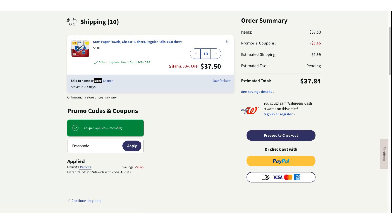I'm going to be using $20 to pay in Walgreens cash, bringing my total down to $11.85 for 10 rolls or $1.18 each. About $1.18. Let me see, $31.85 minus 20. Divide that by 10. $1.18 each pack of paper towels. Not a bad deal. Rolling our Walgreens cash this week at Walgreens.